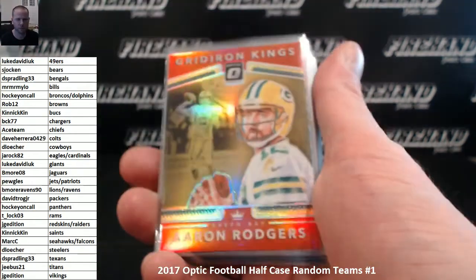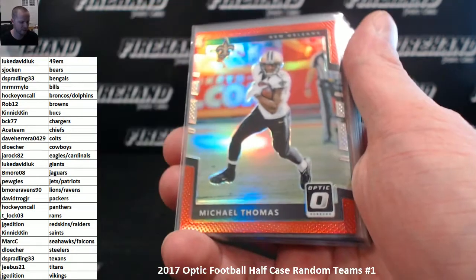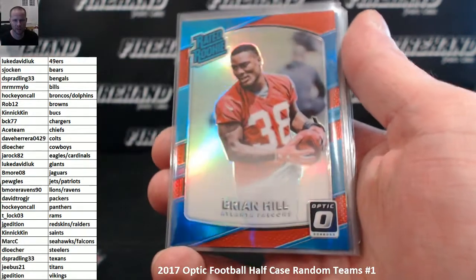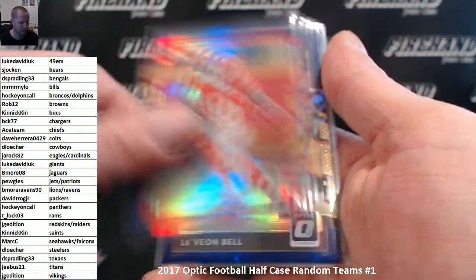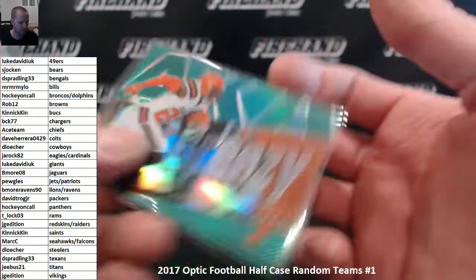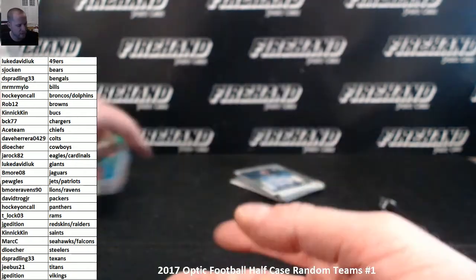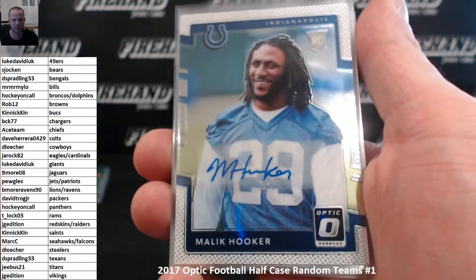All right, reds to 99: Rogers, Benjamin, Howard, Taylor, Thomas, Njoku, Watt, Famous Jameis, Edelman, Gurley, Hill. Purple to 50: Glennon, Williams, Hill, Bell. Black to 25: Julio Jones, and a green, Jabril Peppers, Breezy, a.k.a. That's 5, green to 5. Autographs, we had 2 hot boxes, so extra sticker autos in this half case.